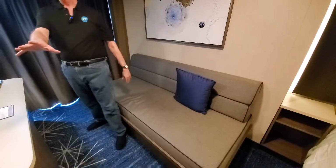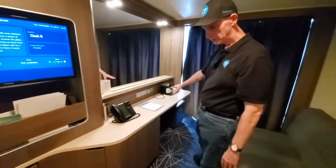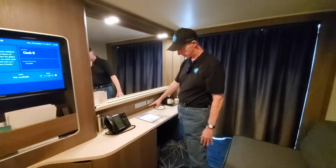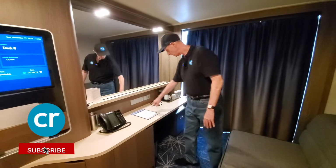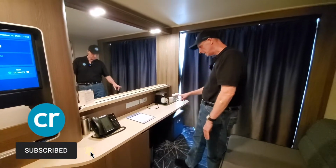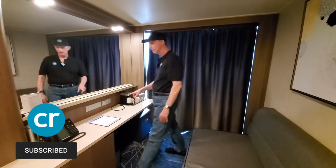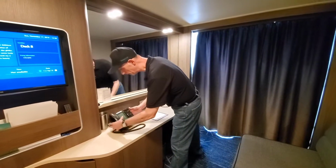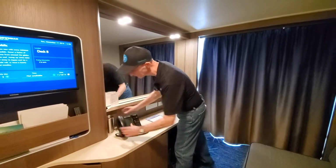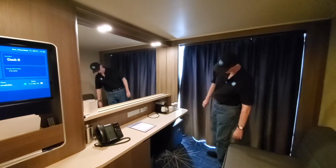You've got a pretty good sized desk here where I'll be able to use my laptop and get some work done. Big mirror, three AC plugs. I don't see a USB port here. No, I don't see a USB on the desk. That's a little bit lacking. Surprised that they wouldn't do that.